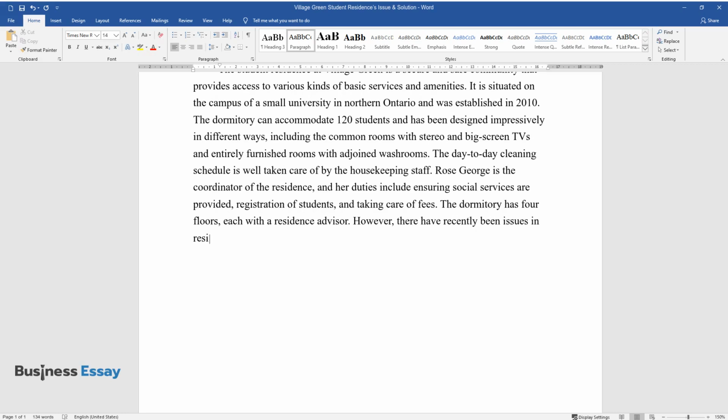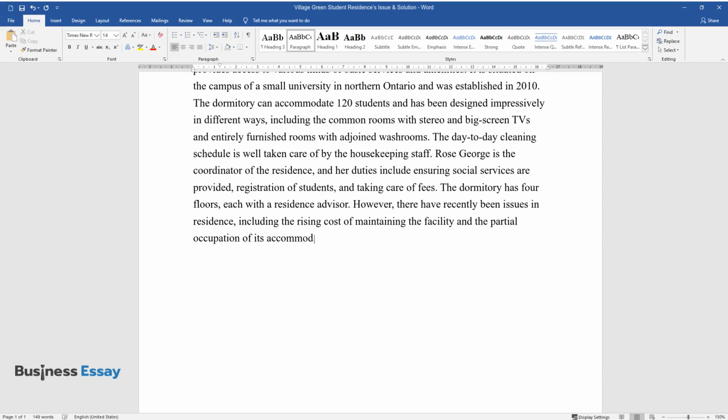However, there have recently been issues in residence, including the rising cost of maintaining the facility and the partial occupation of its accommodations.